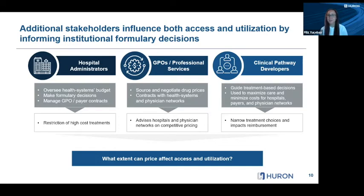Thanks, Megan. So as we heard about before, pricing strategy for oncology therapy had typically been driven by historical benchmarks and payer pricing research. But as we know now, with U.S. healthcare expenditures continuing to rise, there's been a greater focus placed on controlling spend, especially in regards to these high dollar specialty treatments. So to ensure that we have a holistic view on price, it's important to consider additional stakeholders who may potentially influence the way medications are used and accessed.